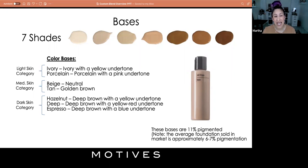And like I mentioned earlier, when you buy foundation over the counter, you're only getting about 6 to 7% pigment straight out of the bottle. Well, our bases automatically come with 11% pigment. So that's almost double what you would get over the counter. And like I said, with our coverage enhancers that we just talked about, we can increase the pigment with every scoop that we add of that coverage enhancer. So this is a great place to start to really get that perfect color for you.